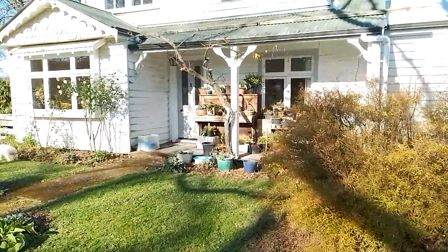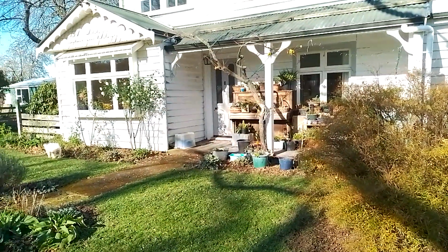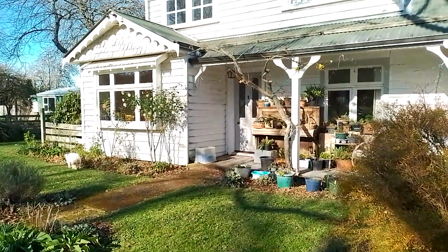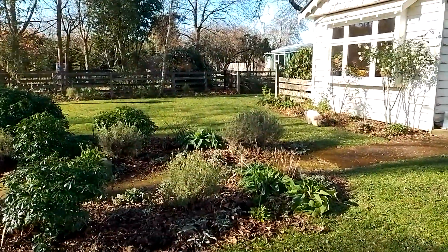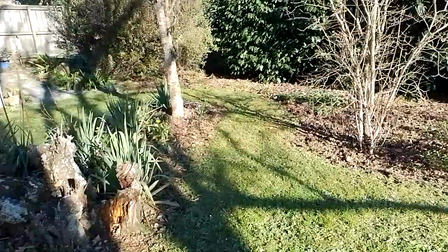That is a regular purple flowering wisteria at the front. It was here when we came, but it's had to have a trim and some bits and pieces done because we've had all the sprouting done since we've been here. We will go through the secret way to the back garden.